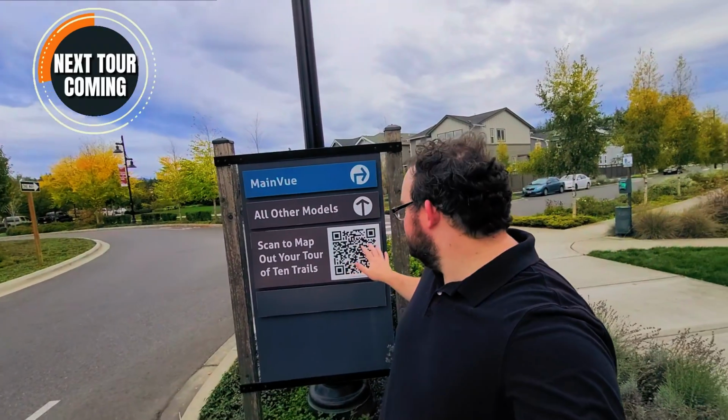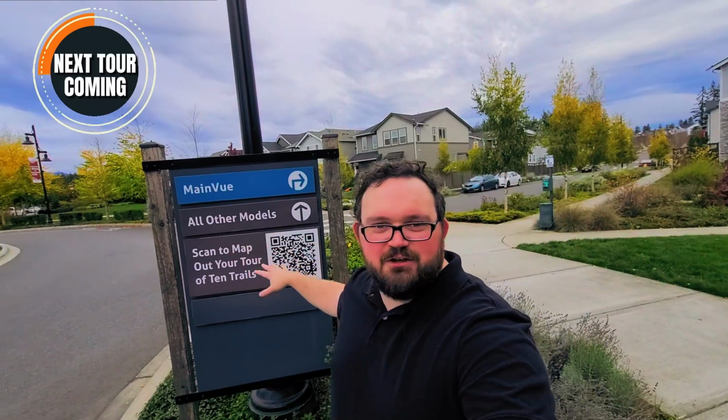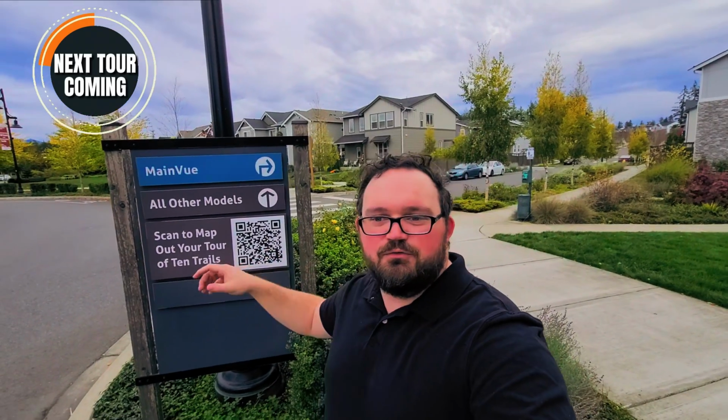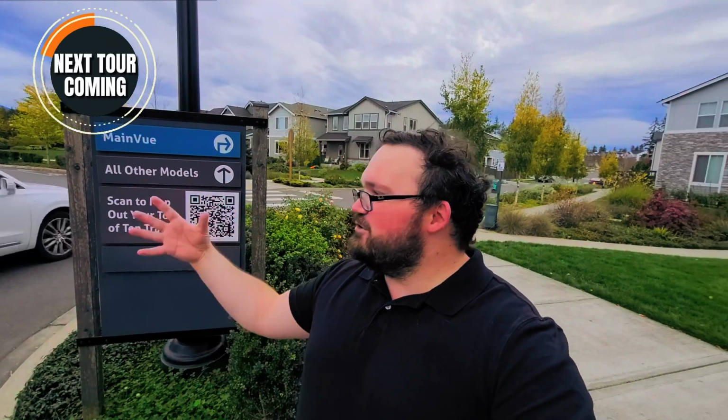One thing I forgot to mention is this cool map feature that they have in 10 Trails here, where almost at every intersection they have a map with a QR code on it that you can scan and get a map tour of the whole community. So you have a better idea of the community you're living in and how to get around this huge, expansive master plan community.